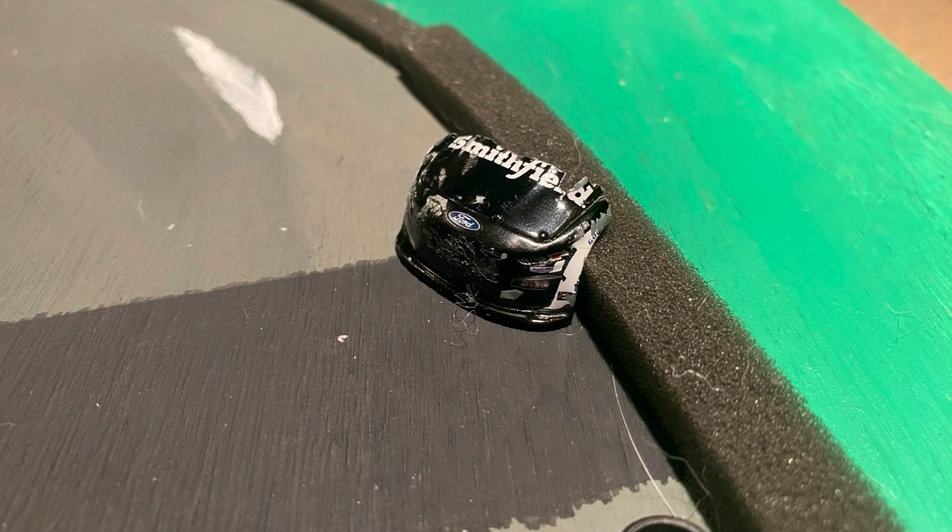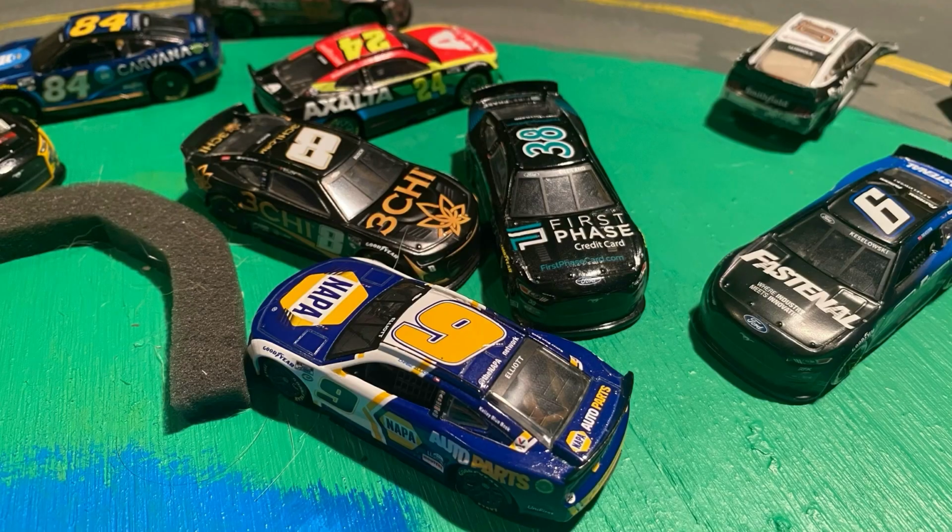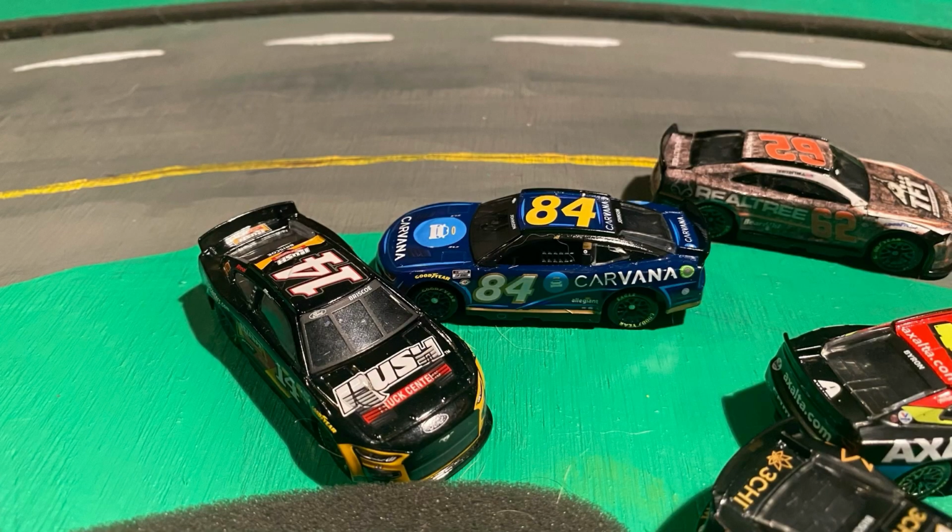The front nose sitting atop the banking in turn number 3. A tire sitting beside it. Unbelievable damage to the Stewart-Haas entry. The 50, the 3, the 31, the 6, the 9. So many cars taken out just sitting in the bottom of turn 3. Chase Elliott perilously close to Lake Lloyd. Another car almost submerged in the lake after so many years without that being the case.